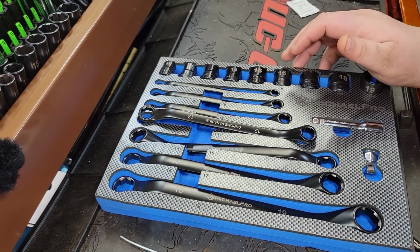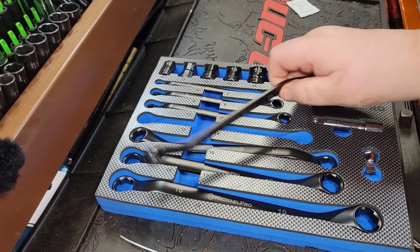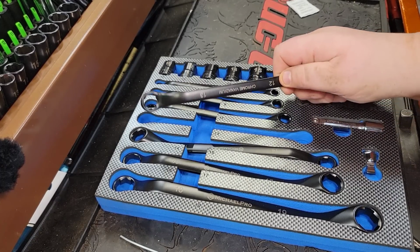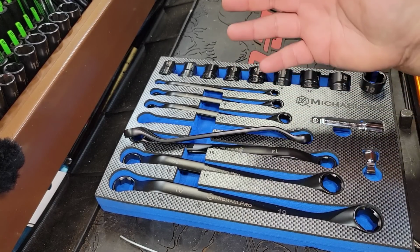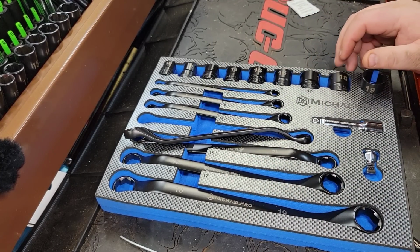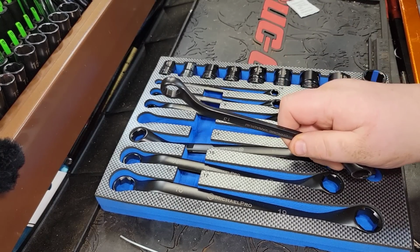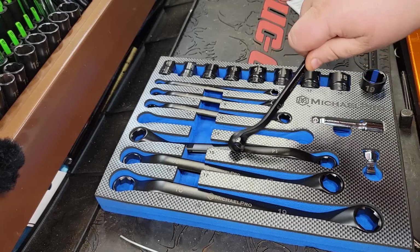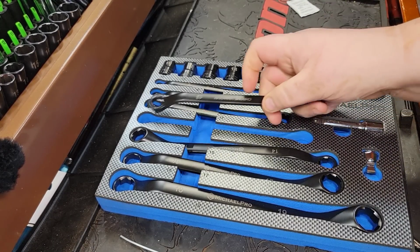They do have a pretty tight tolerance, and I don't disagree with Project Farm's findings on that. Usually I don't agree with everything he says because his perspective and his testing doesn't really match up with the way mechanics work, in my opinion. But on that fact, I did notice that he was 100% right. When I'm using these, you tend to cam them a little bit because of the offset.